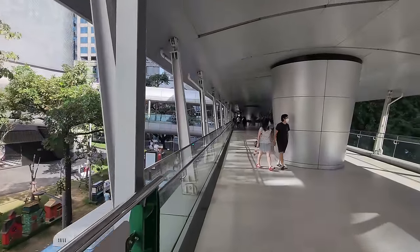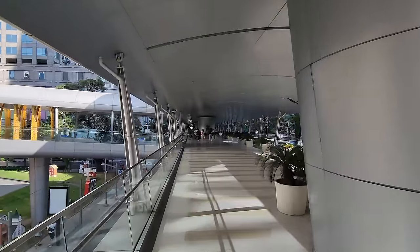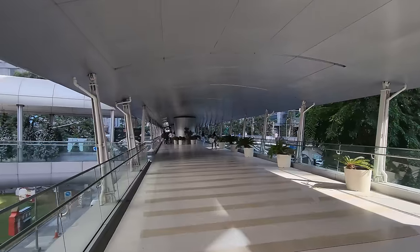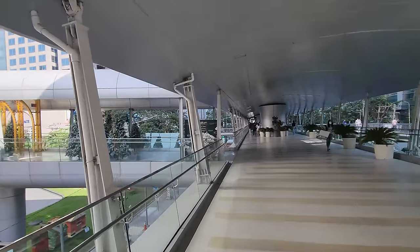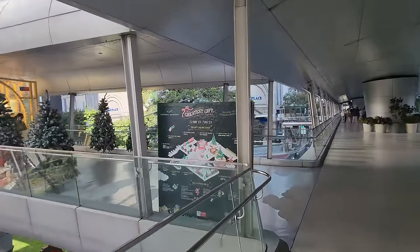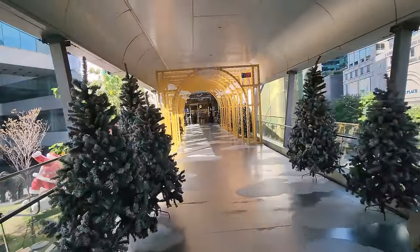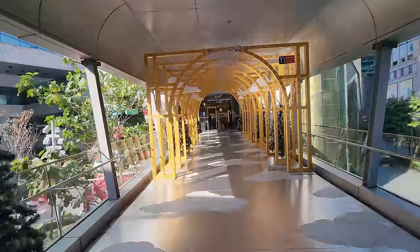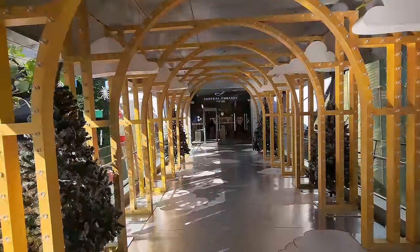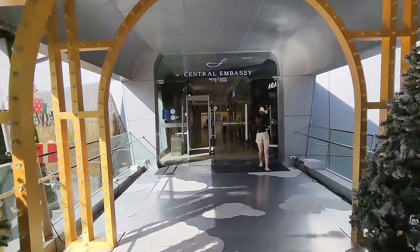So let's go inside of the Central Embassy Mall. If you come here in the evening, this is all nicely lit up, but because of the flickering of the lights, you cannot really get a good video in here.